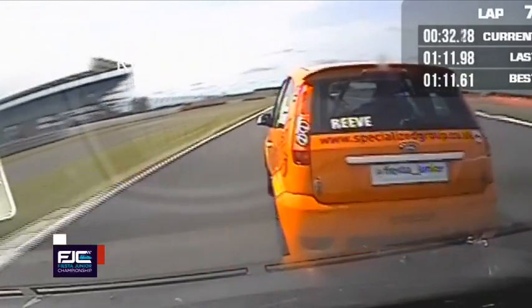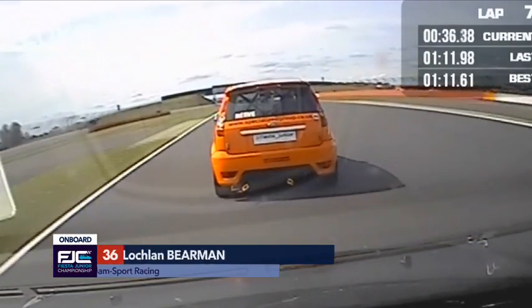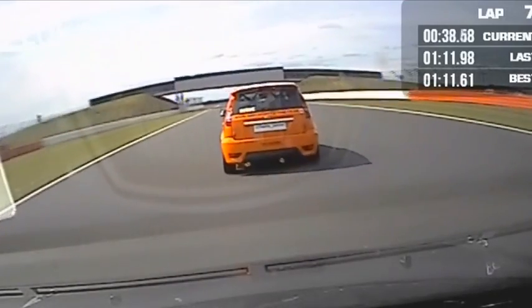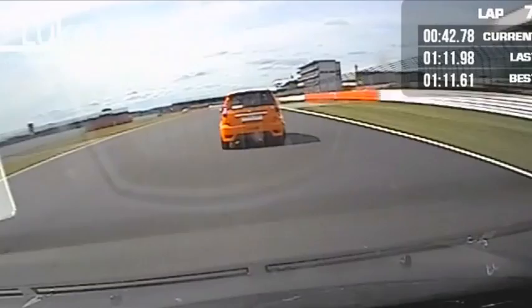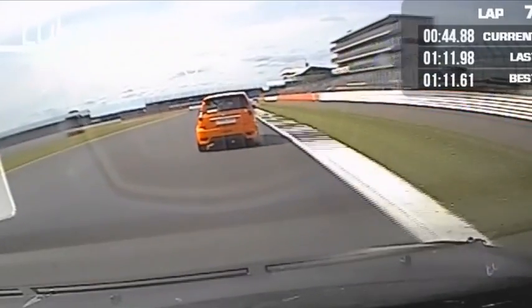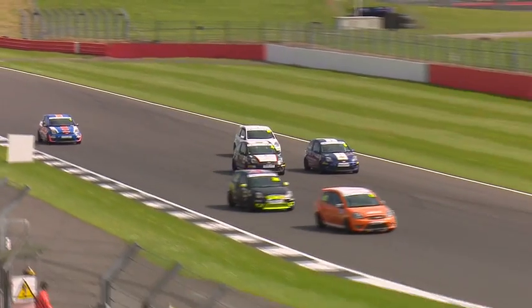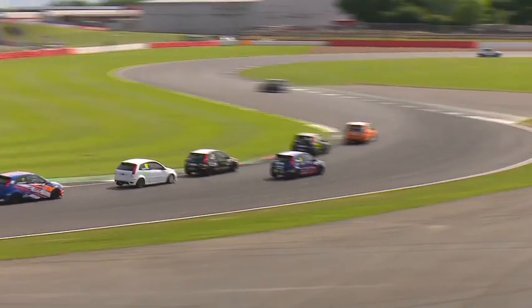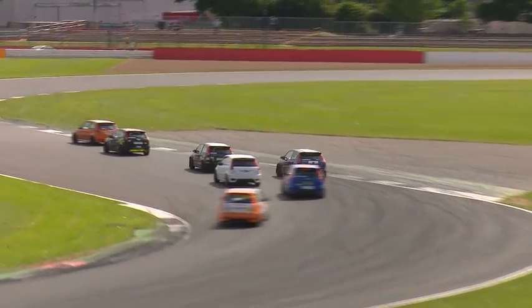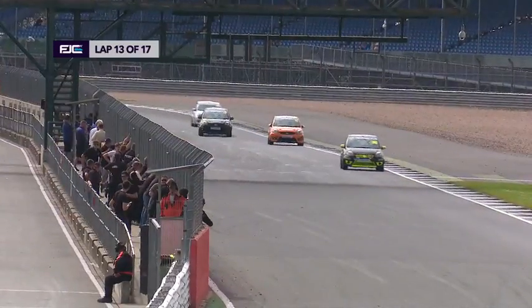We're on board with Behrman again, all over the back end here of Nicholas Reeve, who powers his way out of Beckett's, starts to put a couple of lengths between himself and the chaser. But let's look how effective Behrman is here. This is one of Behrman's favoured passing places. We're not going to see it here. We are going to see Scott Cansdale having a go down the inside line of James Hillary, which he does, but runs a little bit wide, and as a result gets Gus Burton and Harry Gooding all over him as well.